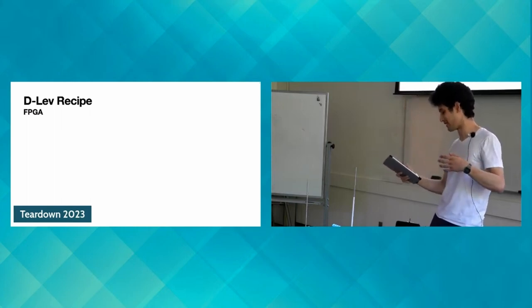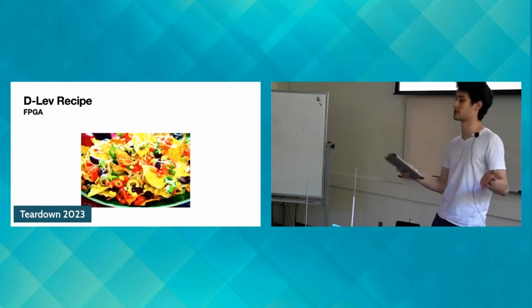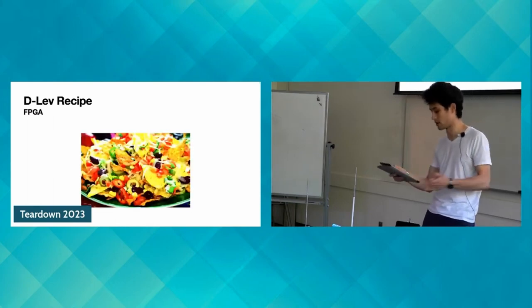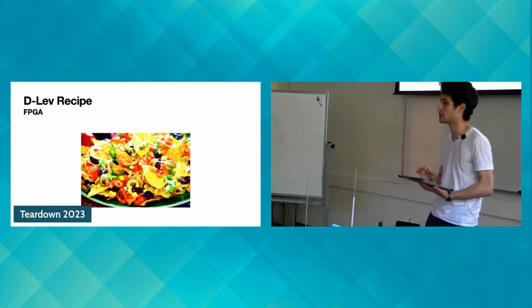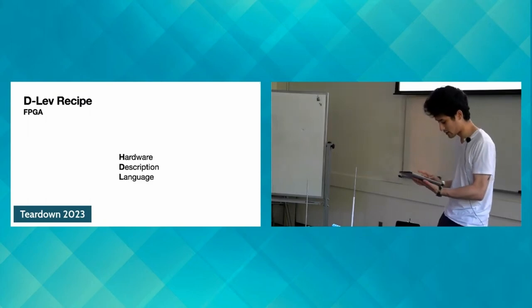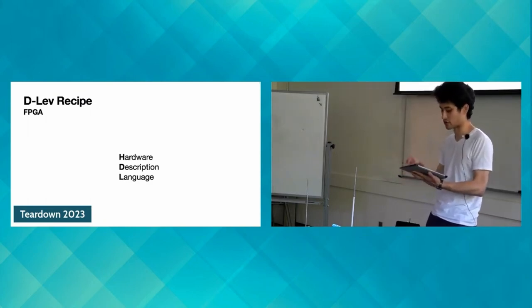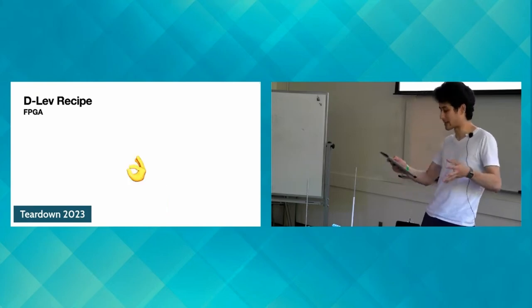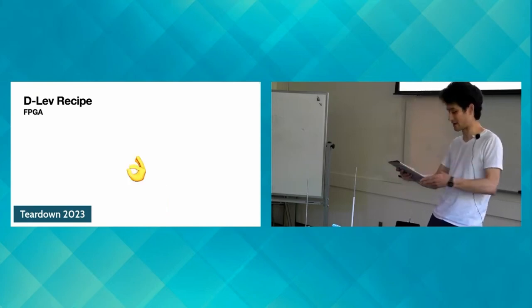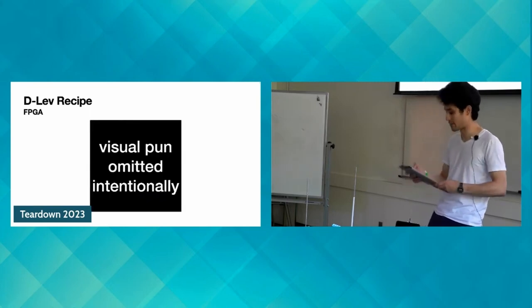FPGAs are the chimeras of the integrated circuit world. They are chips that can change their form at will. You don't program them so much as you define their behavior in an HDL, or a hardware description language. And that allows you to express your desire for a jumble of circuits that work just so. And this is a slight abstraction, but when you do that, the big blob of silicon inside the chip reforges itself, and at that point, it can become anything.